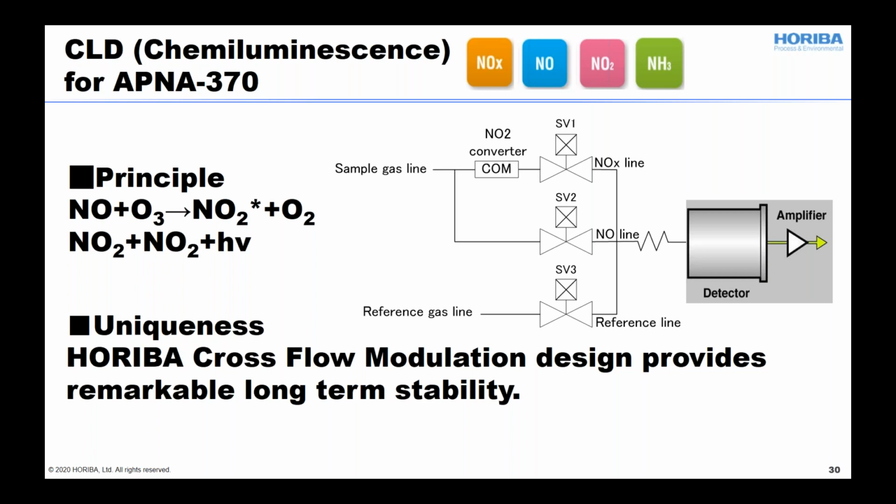For NO2 measurement, the deoxidization unit converts the NO2 into NO, and NO is measured likewise. If your interest is ammonia, we use a special catalyzer unit to convert ammonia into NO, and measurement goes on the same way.